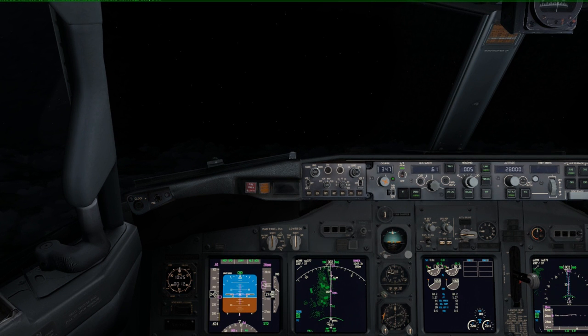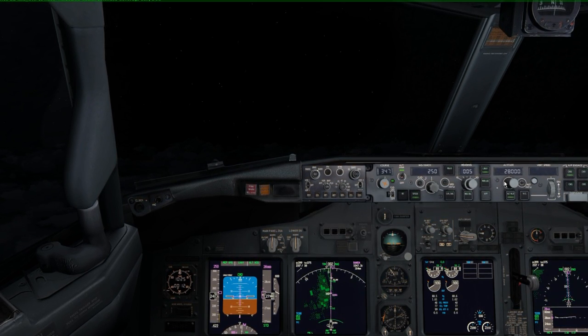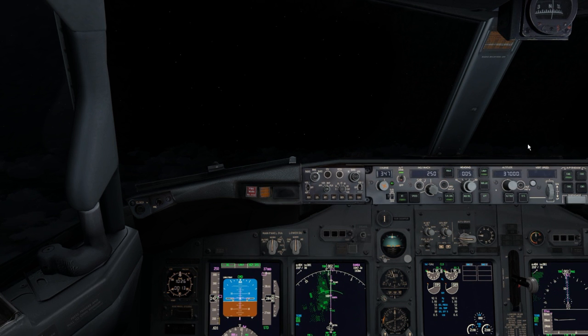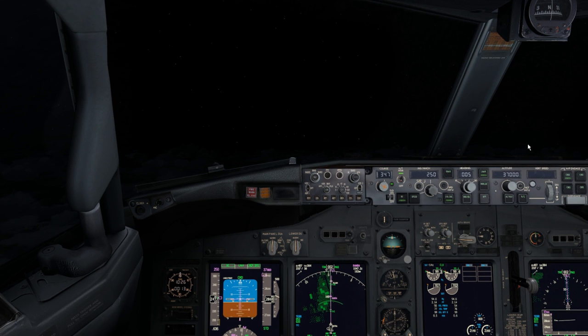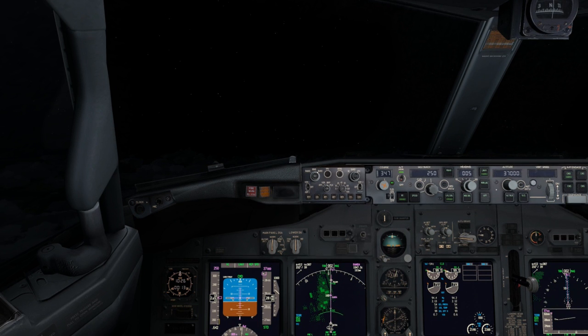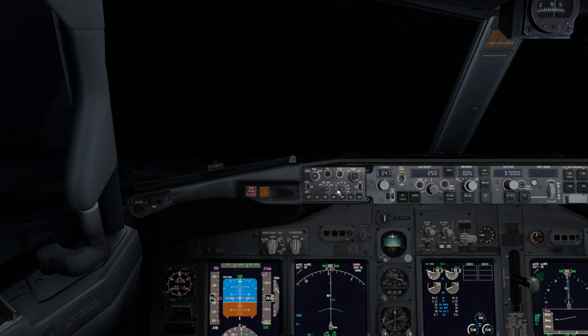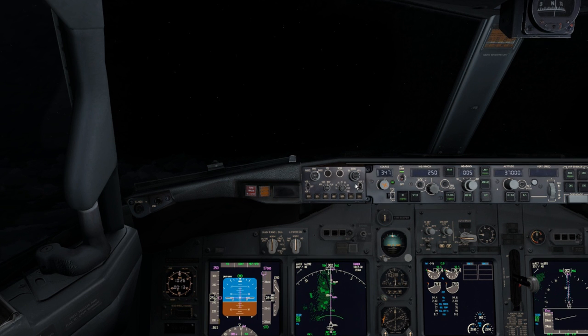Brisbane Centre, velocity 989, flight level 280. Velocity 989, Brisbane Centre, climb flight level 370, keep the speed. Flight level 370 at 250 knots, so velocity 989. 370, set. Must be someone up ahead of us at level 390, which is where we want it to be. 370 looks like we're going to get that. I reckon it's Jetstar 182 that's keeping us there.